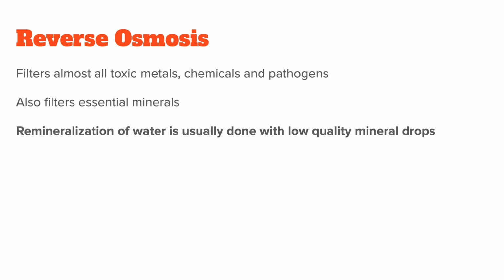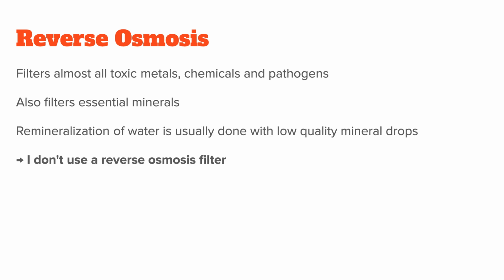The practice kind of reminds me of processed foods that are then fortified with vitamins and minerals to artificially bump up their nutrient value. That's why I personally don't have a reverse osmosis filter and am not a big fan of them. I know that they're fairly popular in the US and not so much in Europe, so whether or not you like them might also depend on your background.